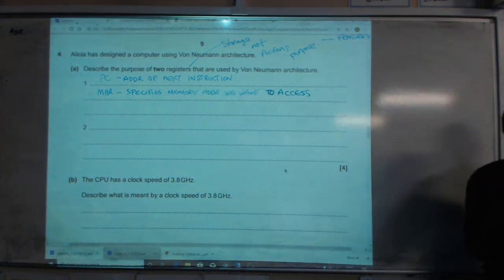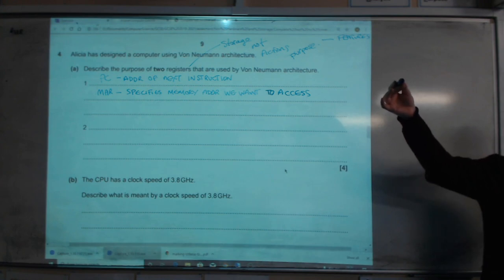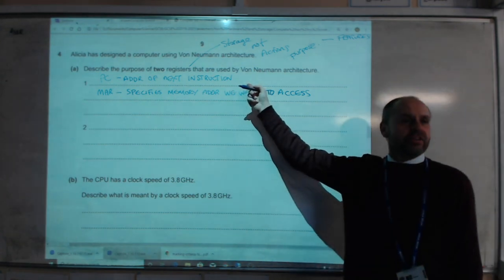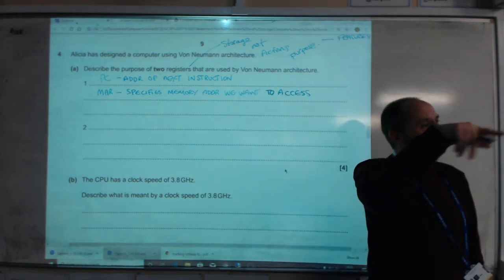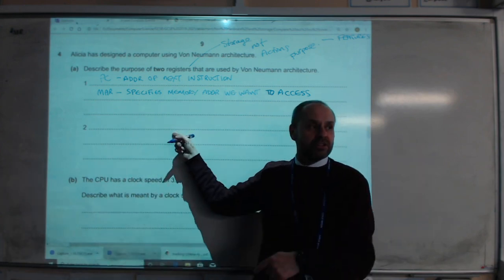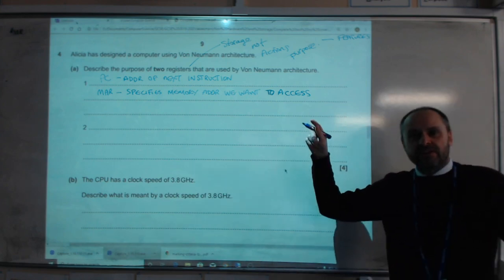Right, so what goes in there initially is whatever was in the program counter. Because we want to get an instruction. The program counter says, oi, I've got the address of the next instruction. So the control unit says, oh, I better put that in the memory address register so that I can select that location. Then I'll be able to get the instruction.